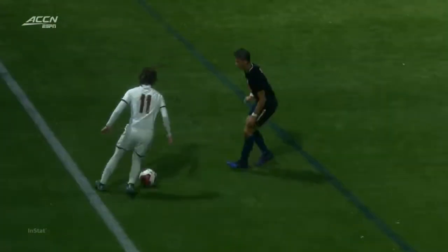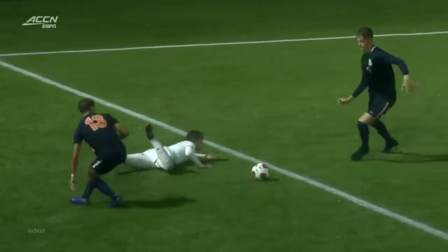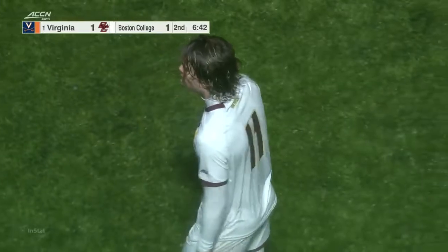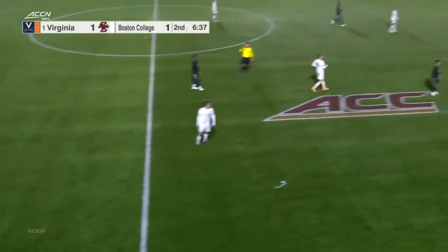Let's take a look. Here comes the move, and here comes the takedown right there with the foot. Yeah, it was that second lunge. That's a foul. Yep. Absolutely. Should have been. Missed call. Would have been a free kick just outside the 18. So the Cavs catch a break this time around, though.